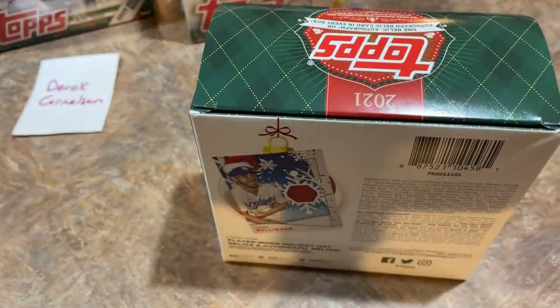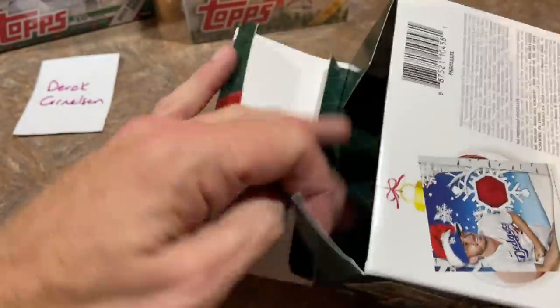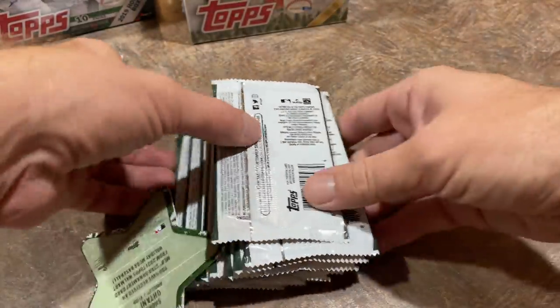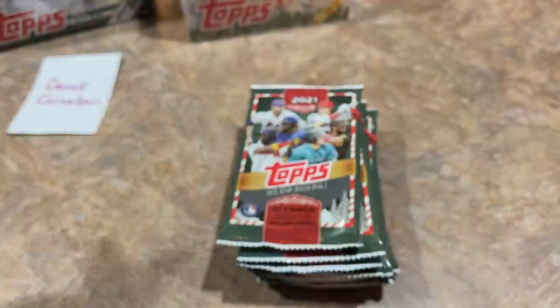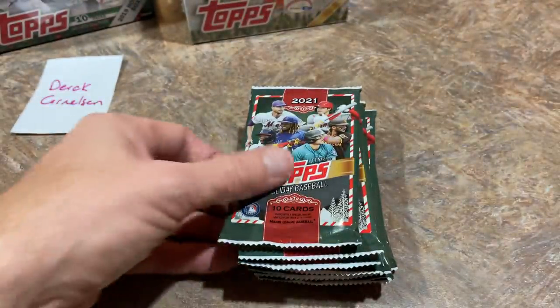So I always take out the top 5 cards and put them on the screen, and then we determine from the top 5 cards what the best box was. Usually that is all we really need to determine. Sometimes the boxes are completely terrible, and sometimes you get a really good one. Now, there is going to be a hit in each of these boxes. The ornament is Shohei Ohtani, which is nice. Definitely would take that one, I would imagine, Derek. So here we go.